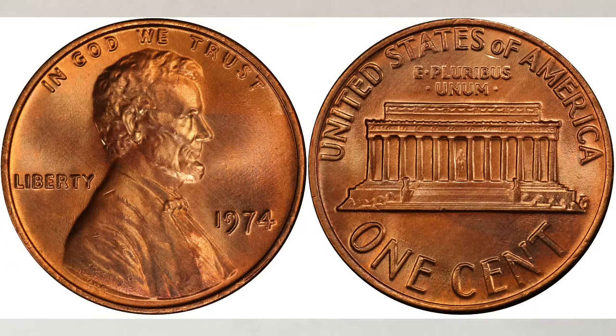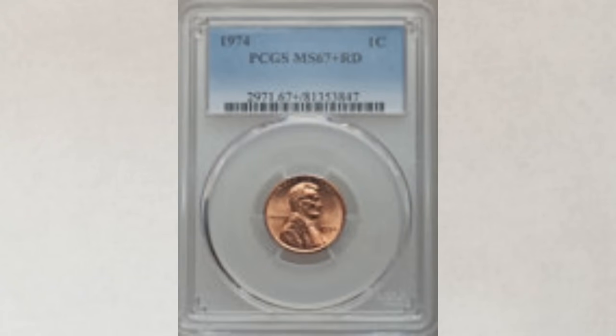They are bringing super nice premiums and truly are worth looking for. The coin you see in this picture is graded MS67 Plus, and it was sold by Heritage Auctions for $2,585. How cool is that?